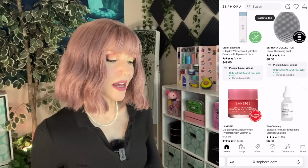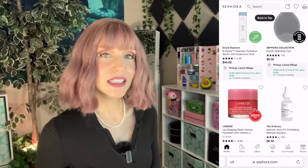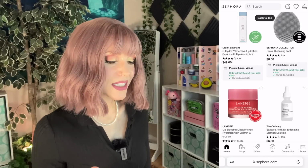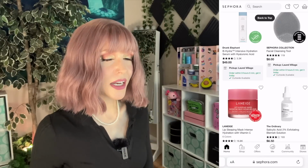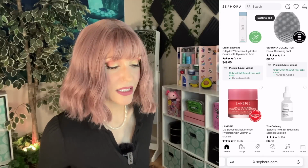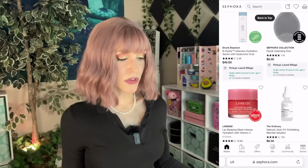Because in my opinion, I don't think this is the best lip mask. I already told you my favorites. I don't think it's the best, but it's not too expensive. It does have fun flavors, and it is all right. It's a good lip mask. It's just not my absolute favorite. So that's the top 10 best-selling skincare at Sephora.